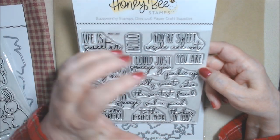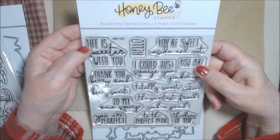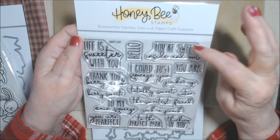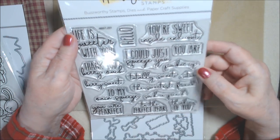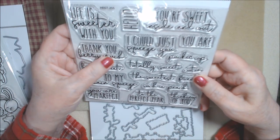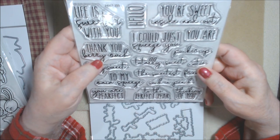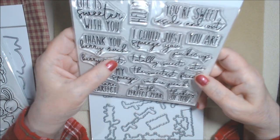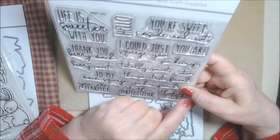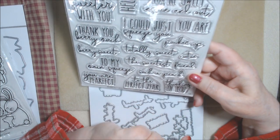So this goes with other fruits too. And like I have things that life is sweeter with you could go with, or you're sweet inside and out. Pucker up would go good with a lemon, right? Thank you very much. I do have strawberries and blueberries and all that kind of stuff. Berry sweet, totally sweet. Cutie, I thought I said untie. Tell you, my brain is not working.